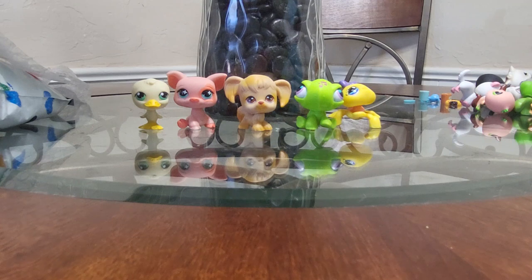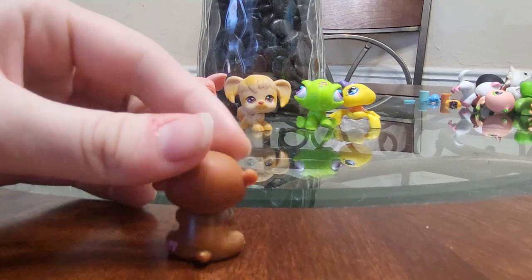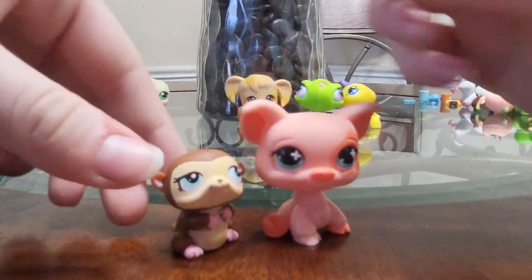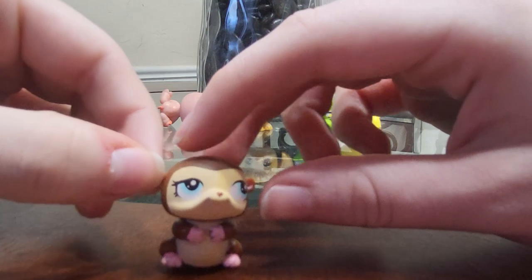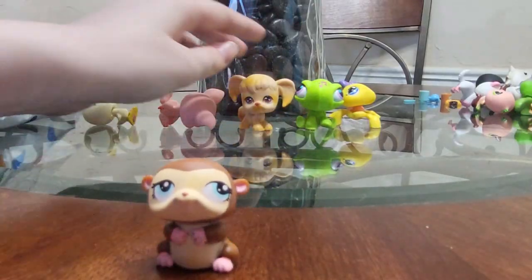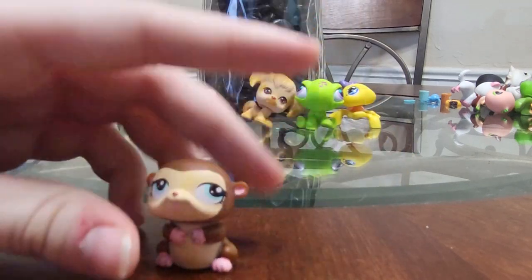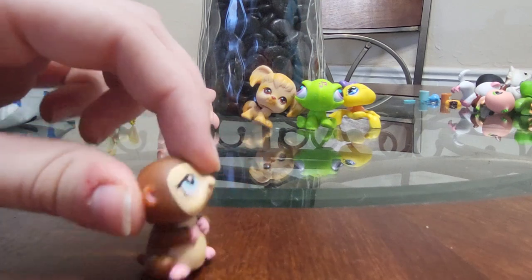Next up is this small thing. It looks like a hamster. It's a hamster. Yeah, it's a hamster, compared to the pig. What the frick is that, though? This is so adorable. I love it. It's so small compared to the other things. I love it. Okay.